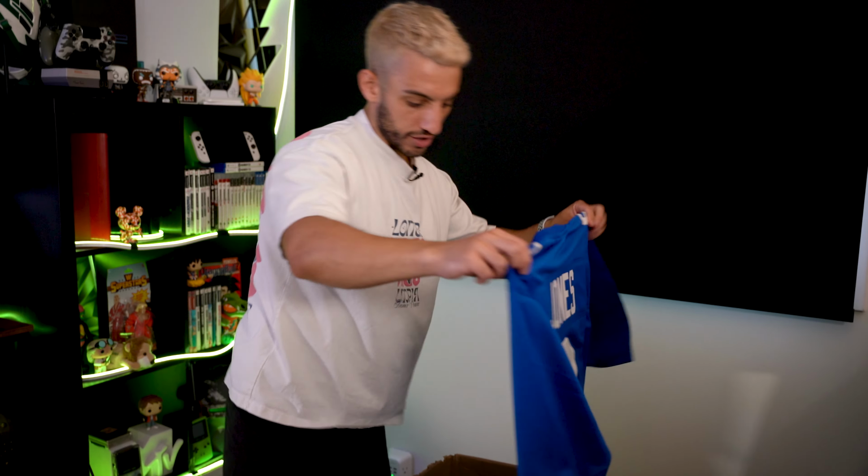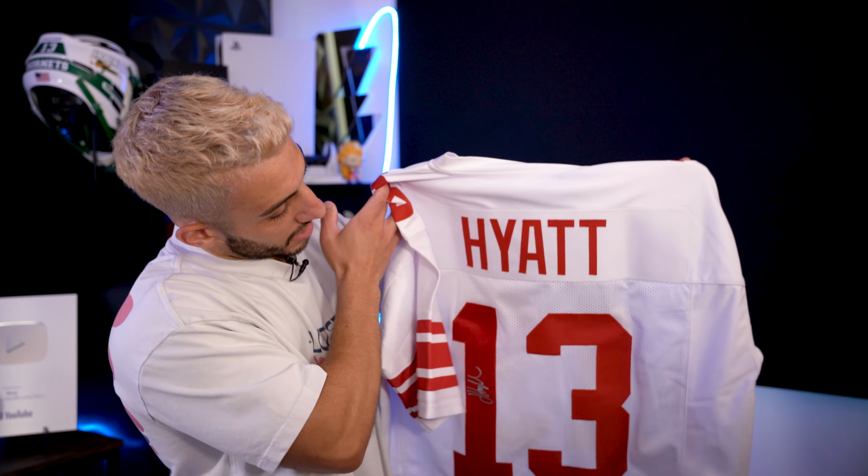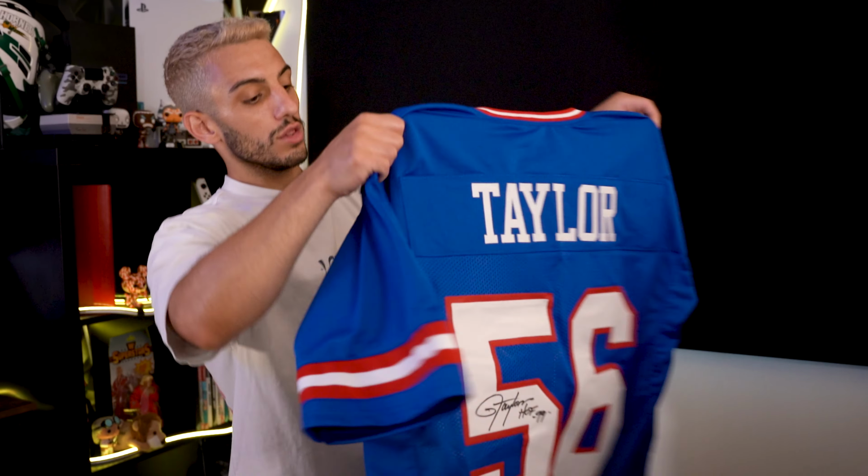Now this jersey might be only good for a year or two. Realistically, maybe after this year he's gonna be gone, but we got a signed Daniel Jones jersey. But one Giant who probably will be on the team for a while is Jalen Hyatt. Ooh, and then we got a Giants legend. We got Lawrence Taylor.